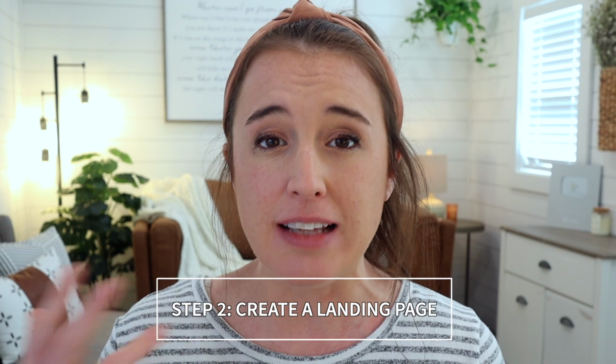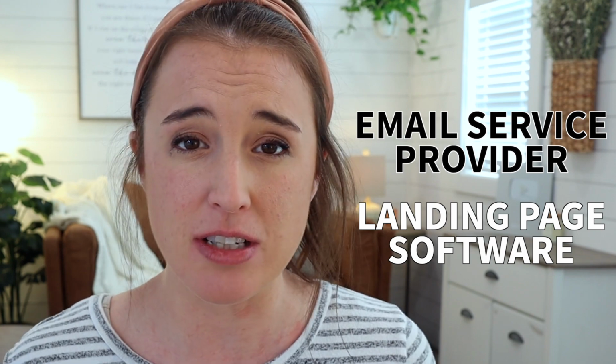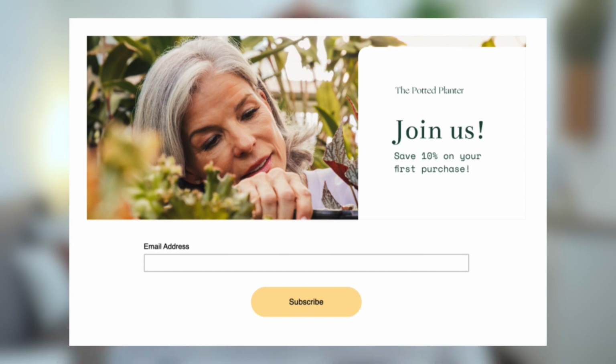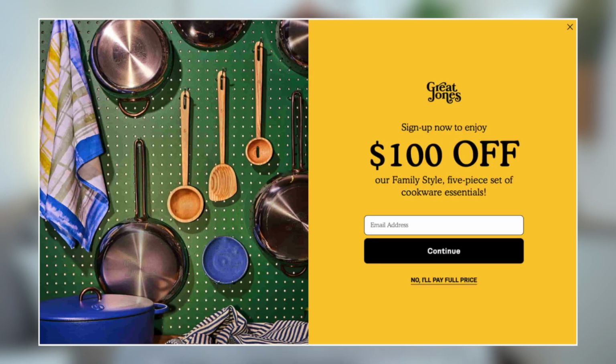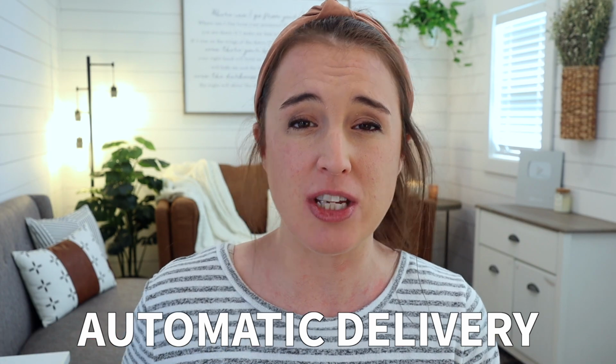So once you've decided what that lead magnet or that opt-in freebie is going to be, then you're going to create a landing page, which is the page that actually hosts it and has the form that they can fill out with their name and email address, and they click the button, yes, sign me up, I want to receive the free thing, whatever that is, right? And you can either do this with your email service provider or with a landing page specific software like Leadpages. But the whole idea of your landing page is that it's just a simple page where they can sign up, and then you set it up automatically to deliver that lead magnet or that freebie within your email software. It'll automatically deliver that to the person after they sign up.